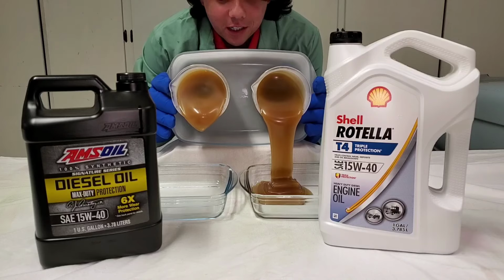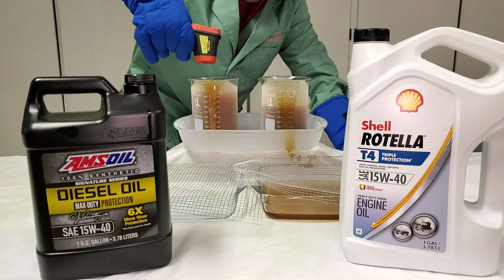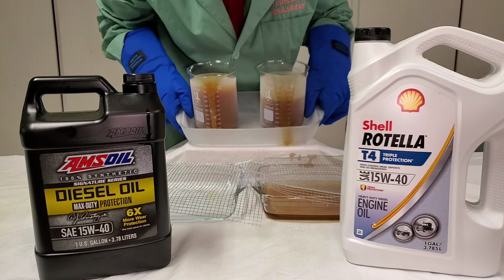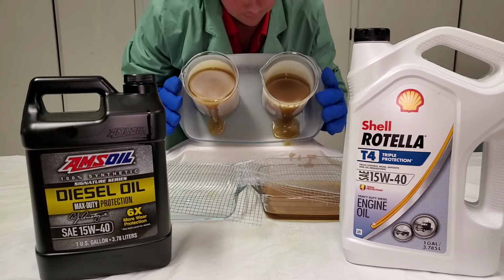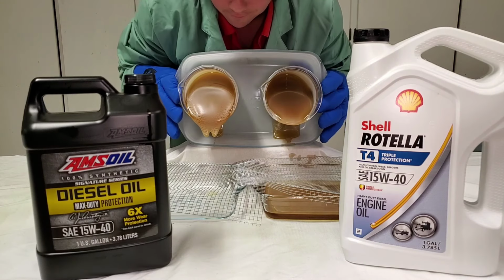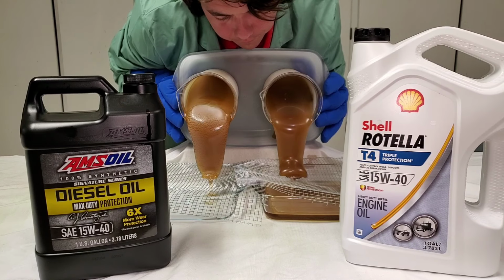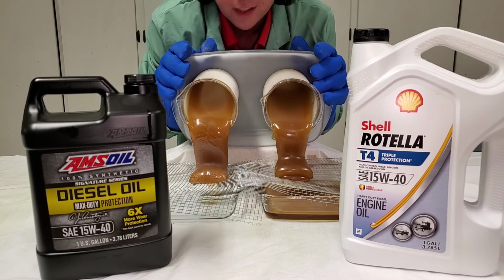And now we're going to do a little turbocharger test here. All right, we're back after 1 minute. Negative 29. Negative 40. Like liquid caramels.